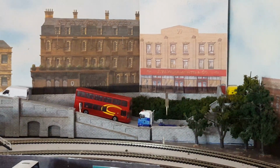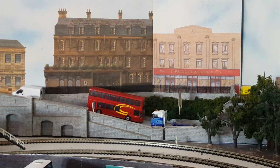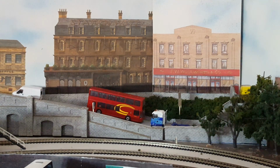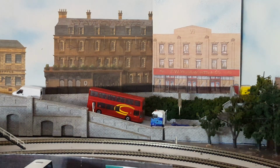So this is the corner section in place now with its new building. I've ended up going with this building in the end, not necessarily through choice. Unfortunately, I managed to muck up one of the buildings that I was going to use for here, and it got damaged. And then I put on a new set of buildings, which I've tagged the photograph at the end of this video, so you can see what the other option was.